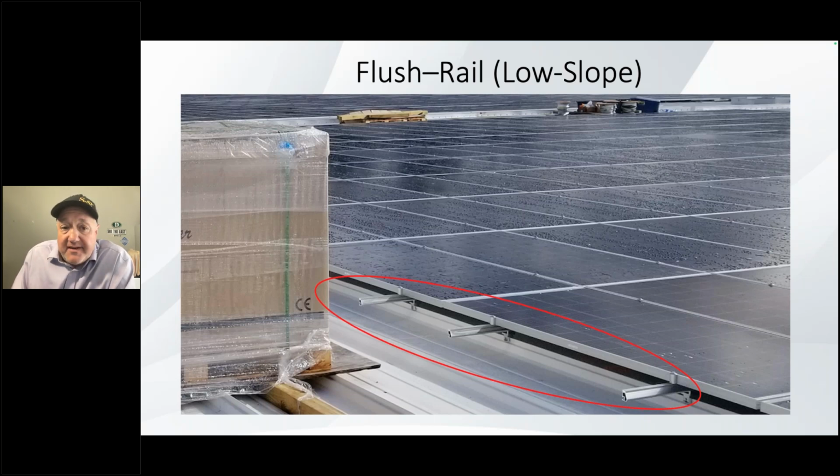Whether you use Unirac or Snap and Rack or Kinetic or other people's rails, and you want to attach it to the metal roof, we have a great product for that, and we will support rail-based projects. If you buy them through Baywall, that's great. We will provide free support to make sure it's the right design, the right loads, and help you through all that, whether it's our direct attach or a rail-based system. So there's no difference to us. I just want to make that clear.